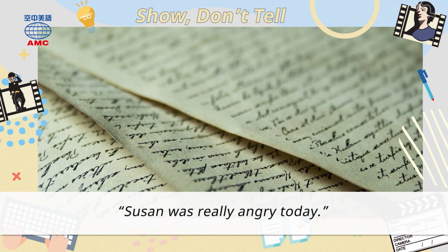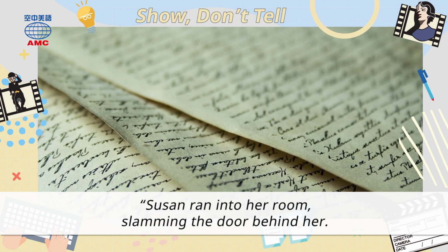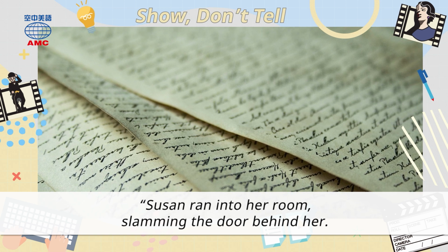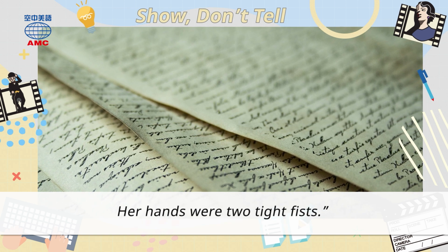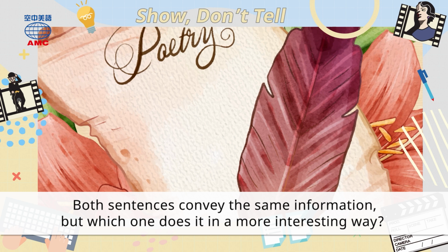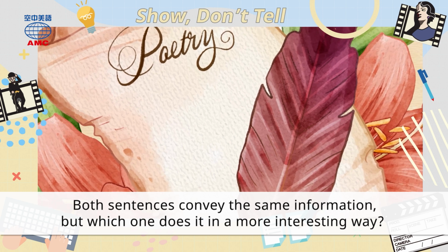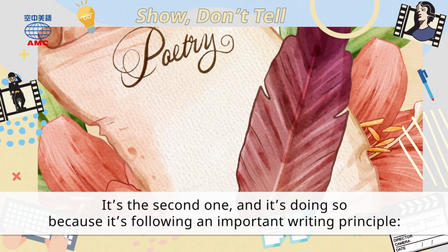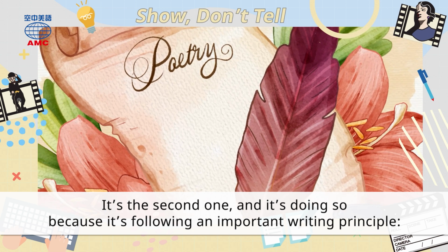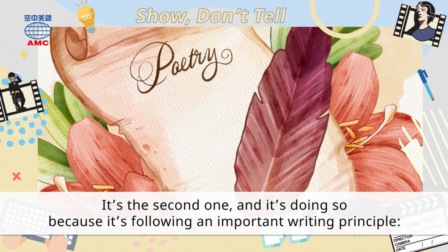Susan was really angry today. Susan ran into her room, slamming the door behind her. Her hands were two tight fists. Both sentences convey the same information. But which one does it in a more interesting way? It's the second one. And it's doing so because it's following an important writing principle.